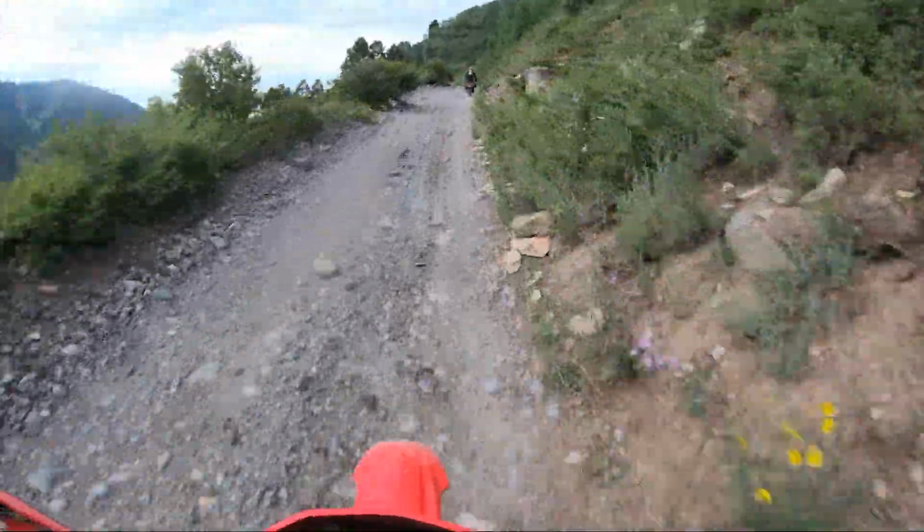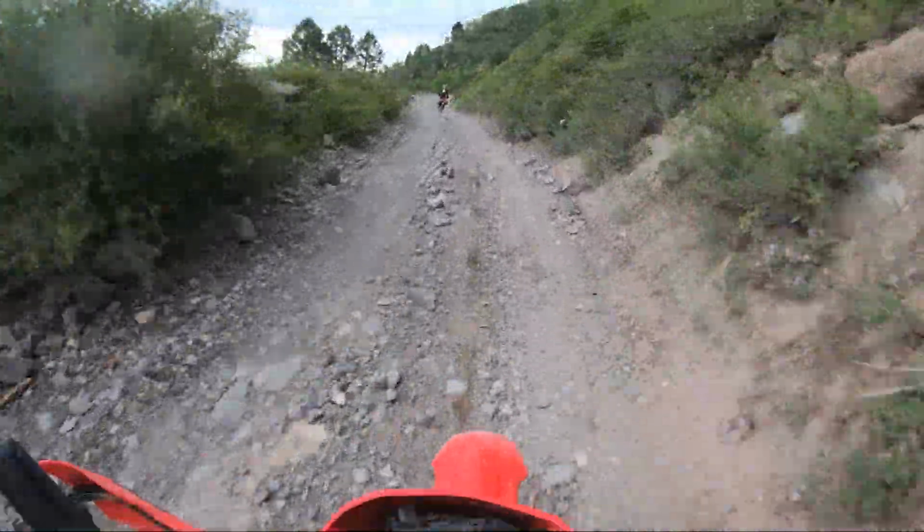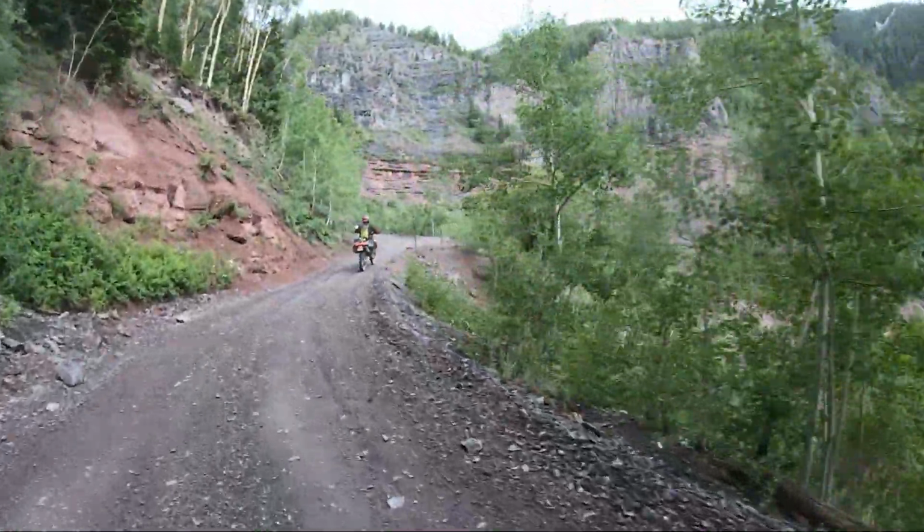It's a fun little climb. You see Telluride down there to the left. Wow, look at that.